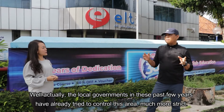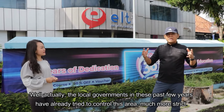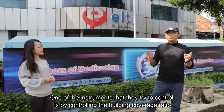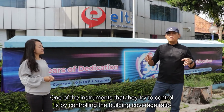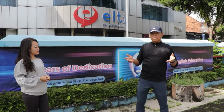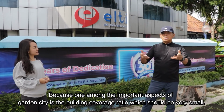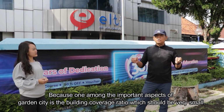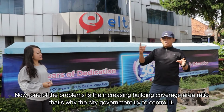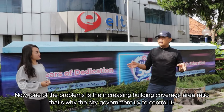Well, actually, the local government in the past few years already tried to control this area much more strictly. And one among the instruments that they try to control is the building coverage ratio. Because one among the important aspects of a garden city is the building coverage ratio, which should be very small. Now, one of the problems is the increasing building coverage ratio. That's why the city government tries to control it.